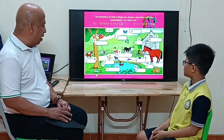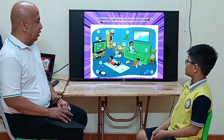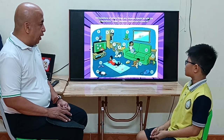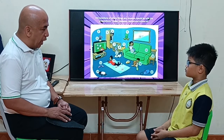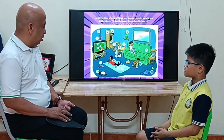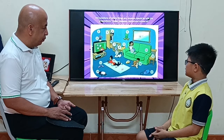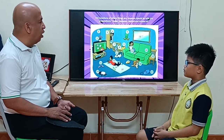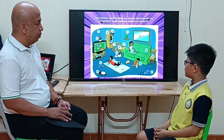All right. Where's the mouse? The mouse is in front of the tree. Good job. Okay. See, this is another picture of the living room in a house. There are many things. Can you tell me where is the chair? The chair is next to the sofa. Good, good. Where is the boy in the red shirt? On the rug. On the rug, very good. Where is the television? The television is on the table.